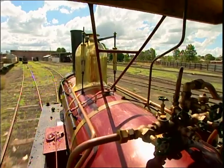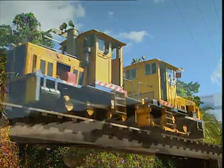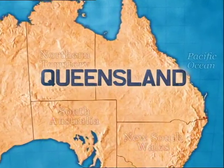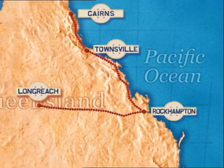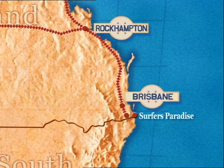Hold tight, because there's going to be plenty to see and do on our railway adventures. Starting in Queensland. Far north Queensland and Cairns, to be exact. From there, we'll work our way down south to the Gold Coast with just a little detour out west to Longreach and the Barcoo country.